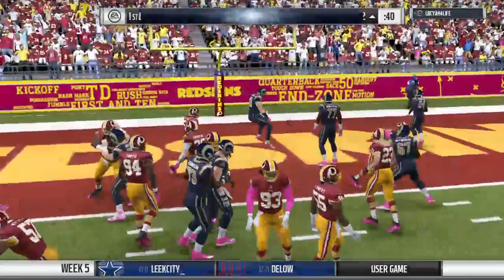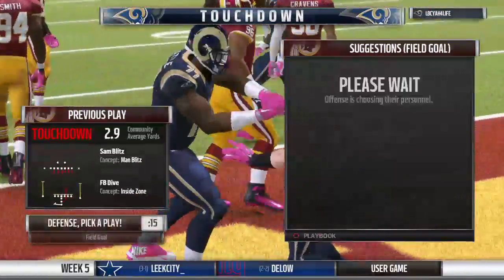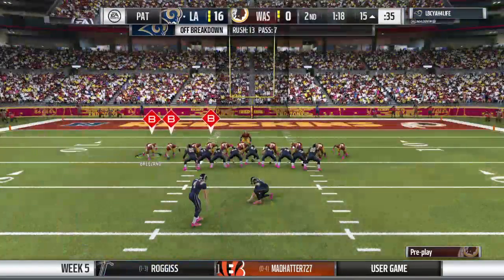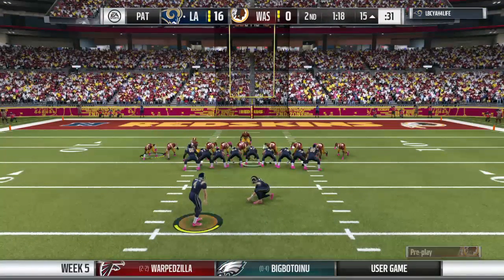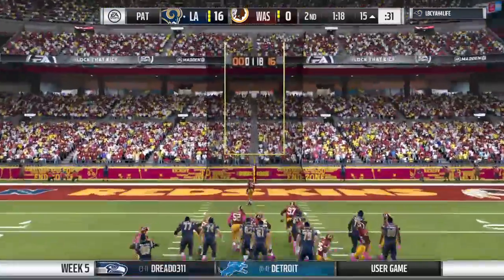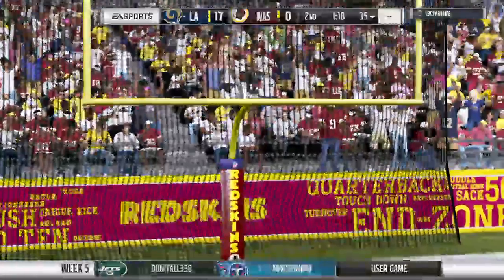And he takes it across for a Rams touchdown. It's the fullback, his first touchdown on the year. And the Rams add on to their lead. And when the smaller guy can't power it across the goal line, sometimes you need to go with a fullback. They did. It worked.